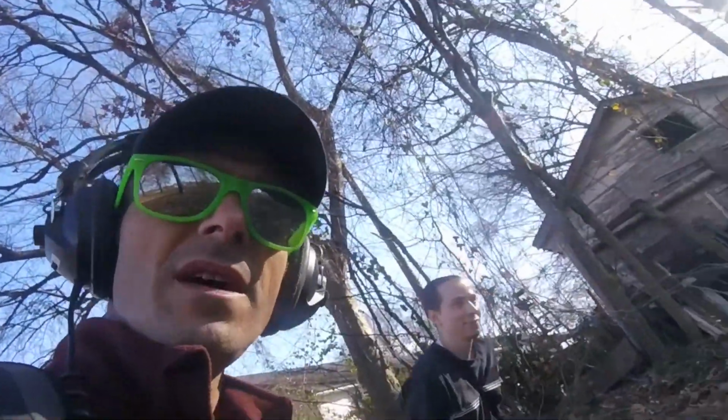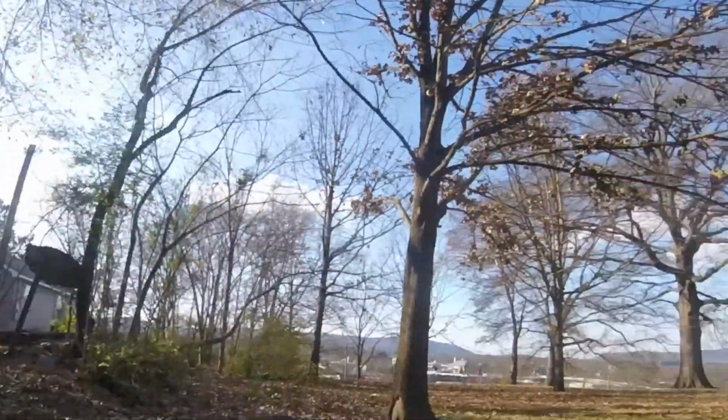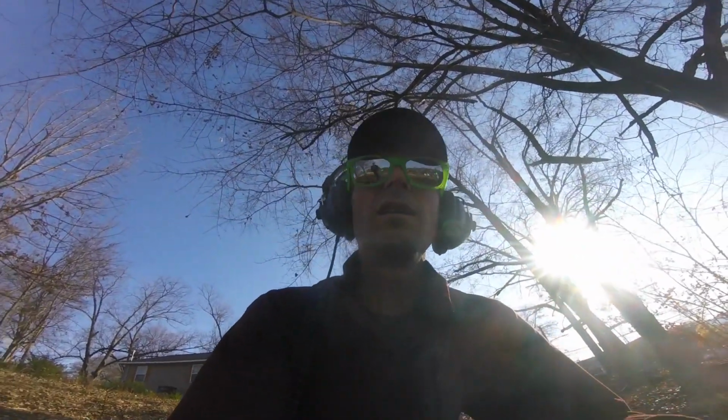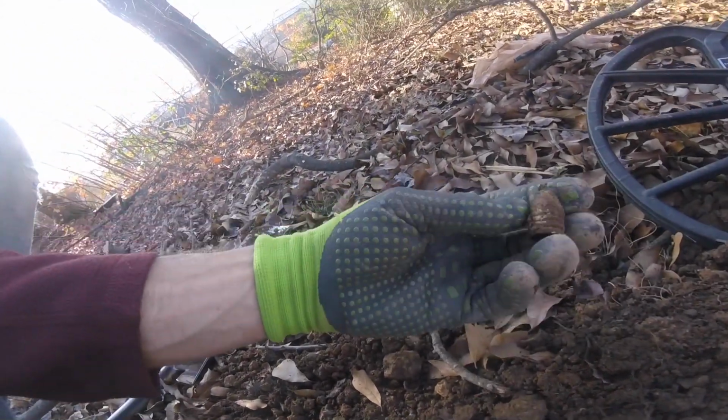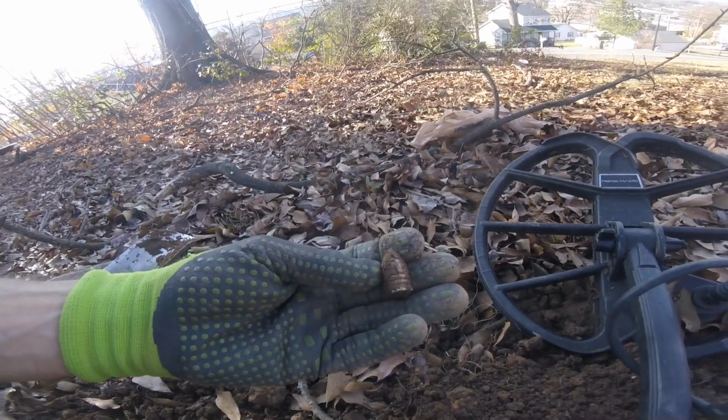That was right close to where he found that mini ball. So we're getting a few little doodads here and there. It's a beautiful day. Well, got another signal here. I'm using the Simplex right now. This is ringing up about a 60, and look at right there is a beautiful dropped mini ball from the American Civil War. So that's great.